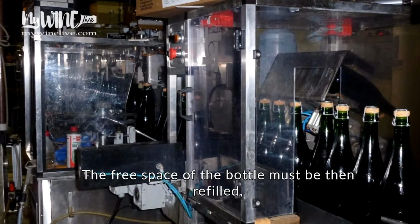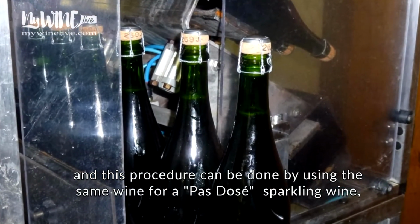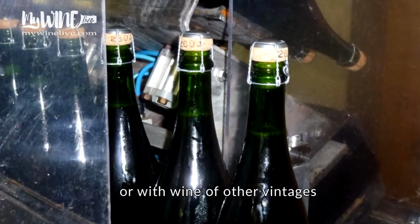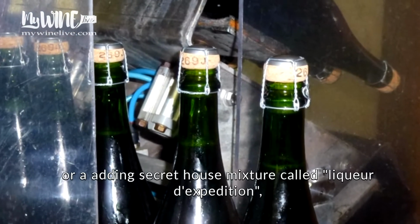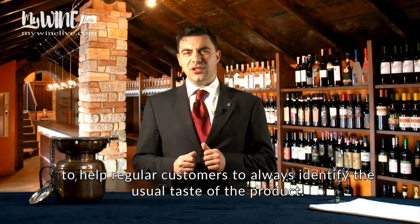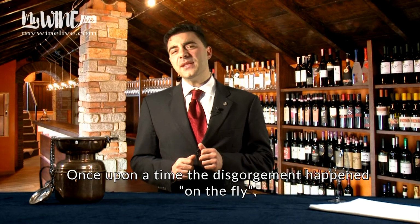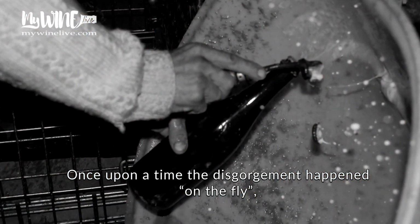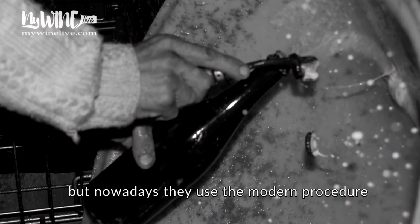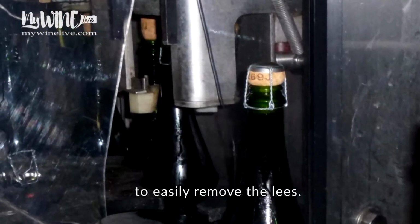The free space of the bottle must then be refilled, and this can be done by using the same wine for a Pas Dosé sparkling wine, or with wine of other vintages, or by adding a secret house mixture called liqueur d'expédition to help regular customers always identify the usual taste of the product. Once upon a time, the disgorgement happened on the fly, but nowadays they use a modern procedure to quickly freeze the higher part of each bottle to easily remove the lees.